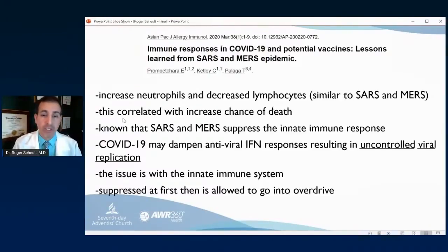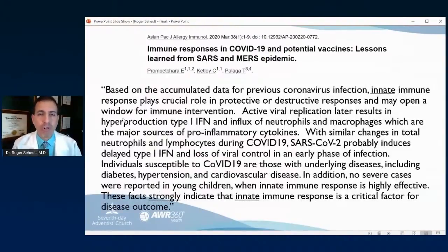They definitely say that there's an issue with the innate immune system, and that it's suppressed at first and then allowed to go into overdrive, causing potentially that cytokine storm. And I think this paragraph in the article really says it. They say, based on the accumulated data for previous coronavirus infection, innate immune response plays a crucial role in protective or destructive responses and may open a window for immune intervention.